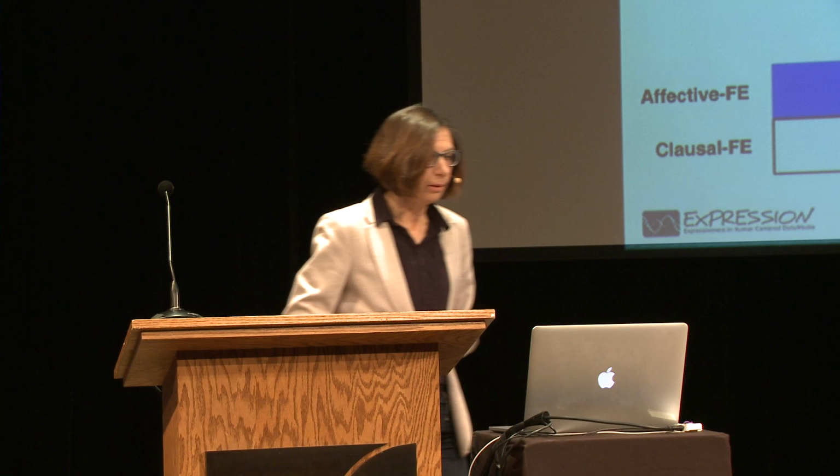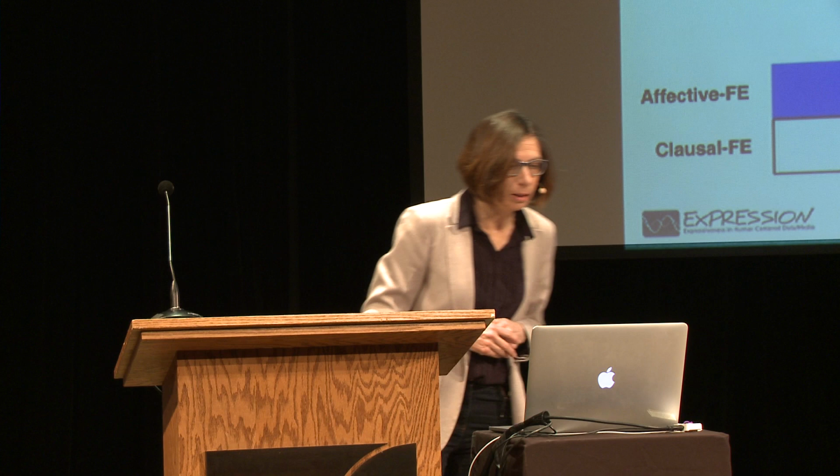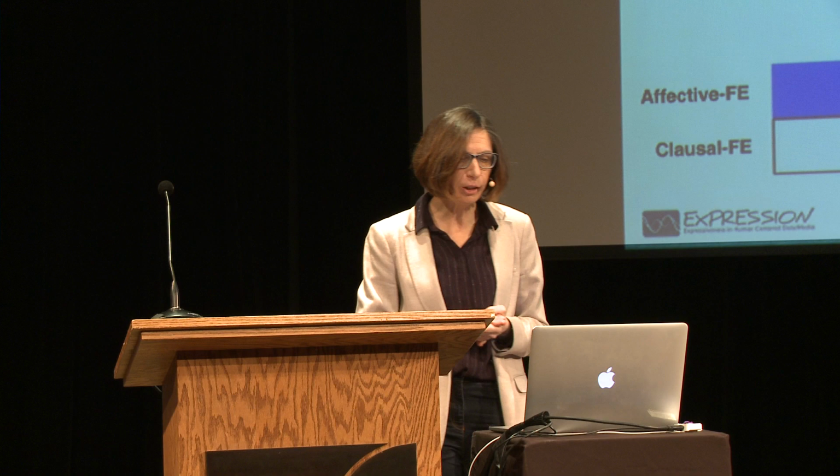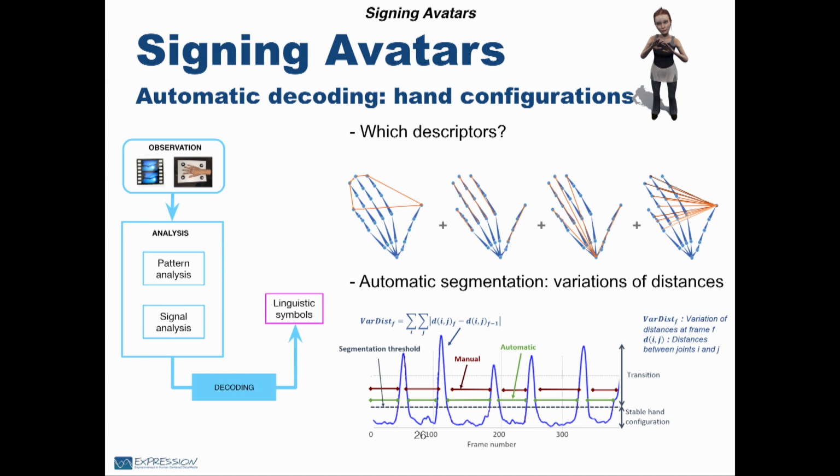This work can be done manually by linguists, but an example of automatic annotation will be given in the next slide. I will give the case of the hand configuration and maybe the facial expression annotation, if I have time. For hand configuration, we have to define a set of good descriptors, in fact. These descriptors for the hand are very intuitive. What we did is to take a set of distances between the wrist, the finger joints, and the hand palm. So we have more than 300 distances.